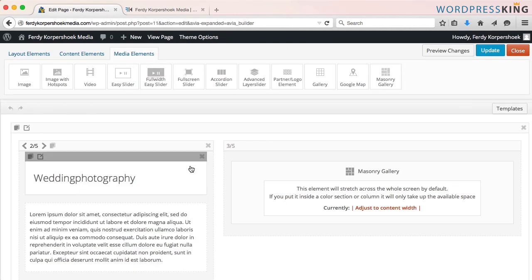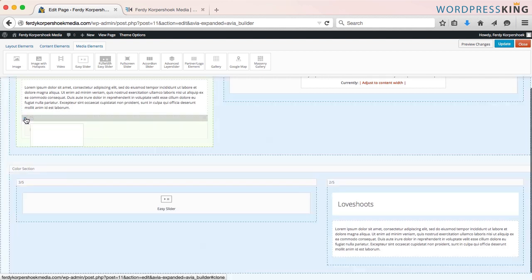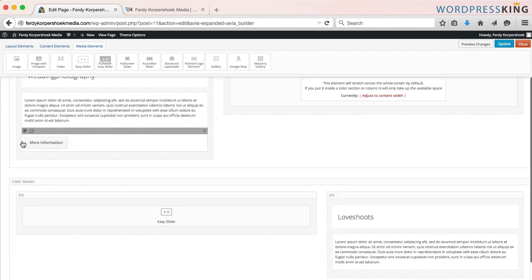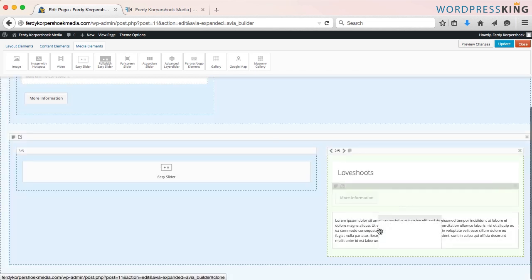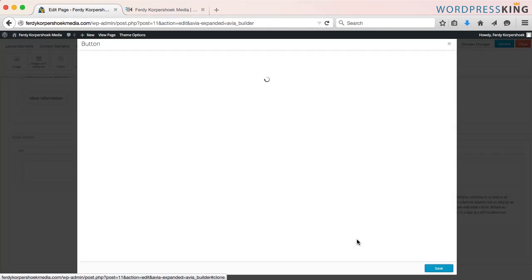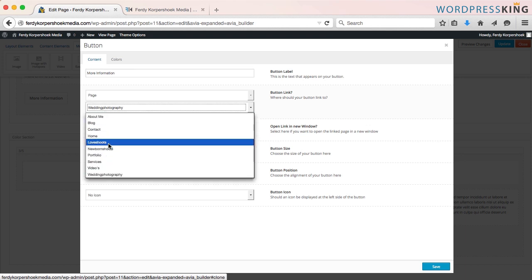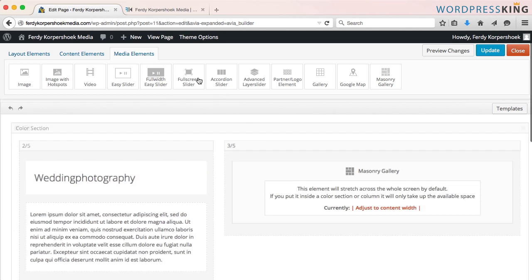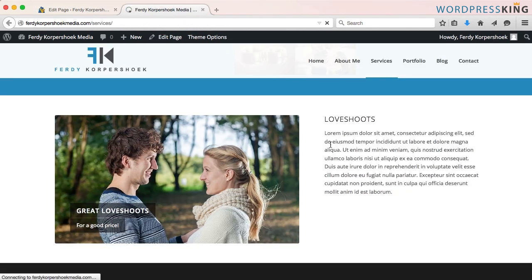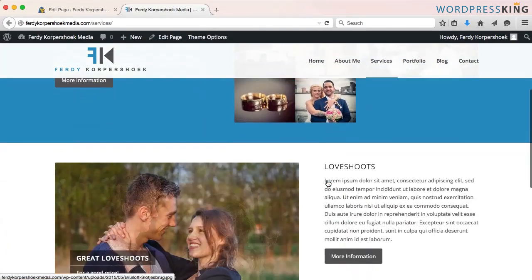I go to the edit page, Control minus minus minus, duplicate the more information button. Where is it? Duplicate it again and drag it over here. And now drag it below. Change one thing, and that is the page love shoots. Save it, update it, press Ctrl or Command 0, so everything will be normal again. I renew the page, and here it is. Okay, we are halfway through.